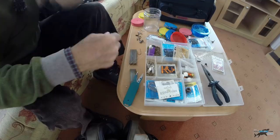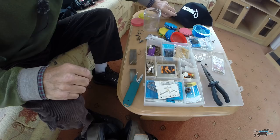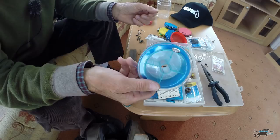Right, people, bit of a mess of a tackle box. Take this camera bag off that, give us a bit more space. Oh well, let's replace it with something that could be lucky. Yes, the totally awesome hat's got to get in there. So I've got some, I think it's 55 pound tournament. It's left over from my marlin fishing and my shark fishing.